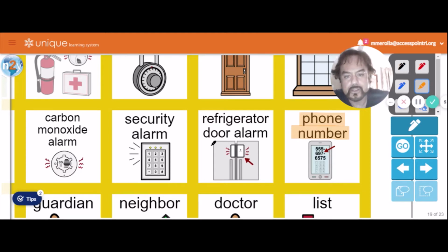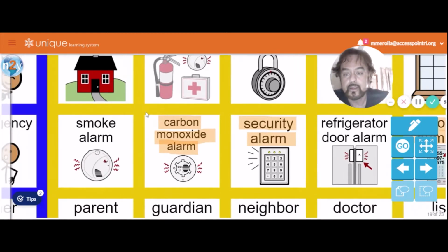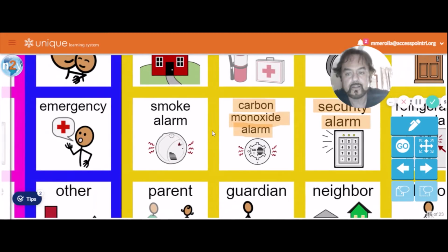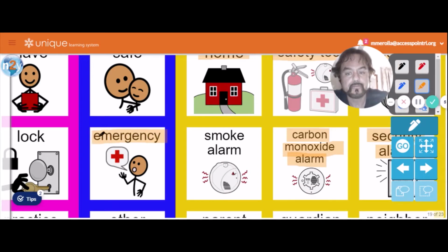Okay, so let's see. Security alarm. Some people have security alarms in their house. And a carbon monoxide alarm. It's very similar to a smoke alarm, except that it goes off if there's too much carbon monoxide in the air, which can hurt or kill you. And we have the smoke alarm right next to it. Those are the things that make loud noises. Beep, beep, beep. They're supposed to get your attention, so you know that there's an emergency.